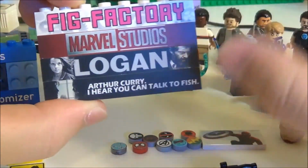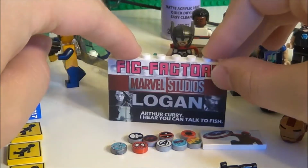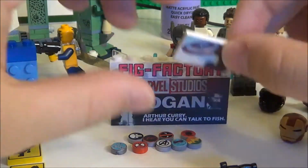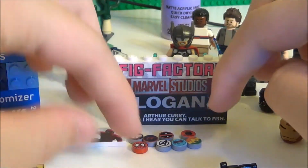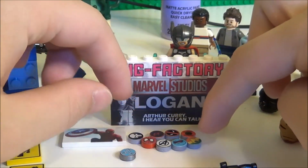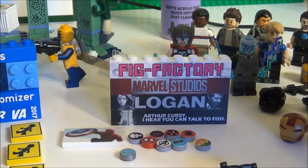And then there's the Marvel Studios one, then Logan, and then Arthur Curry, Here You Can Talk to Fish. All of which I bought just because I thought they were cool. I also got this cool 2x4 tile printed of Spider-Man from Civil War. And then I got all these 1x1s printed, so you can't really see because of the angle. And I don't want to pick them each up individually because that's just going to take too long.